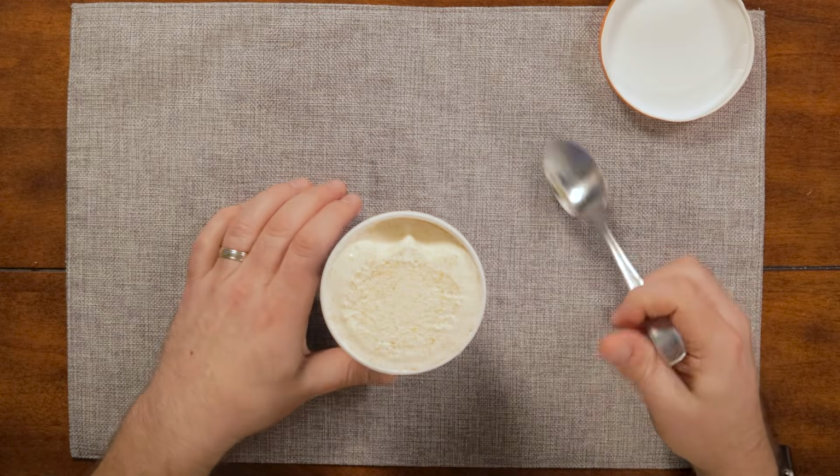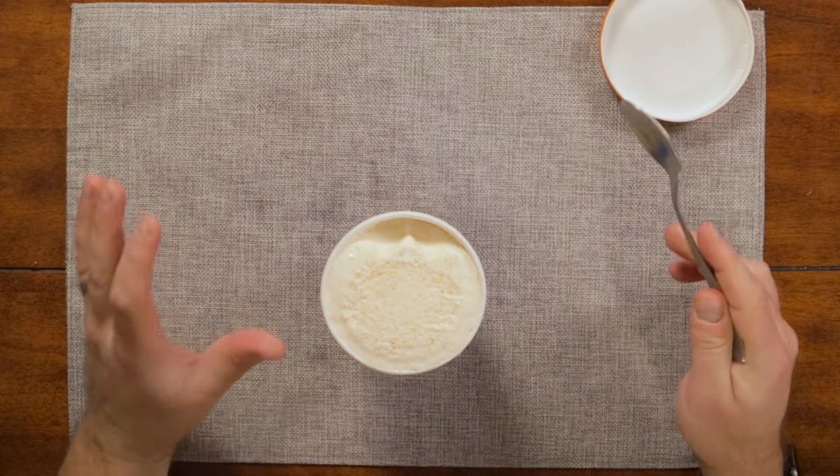Uh-oh, we're back to no ripple, and it has no color to the dust. This kind of looks just like a lousy vanilla bean, but I don't want to judge it completely off of its looks. Let's give a try to Frosted Flakes ice cream.